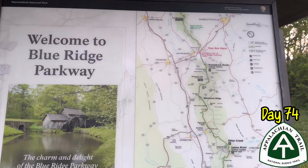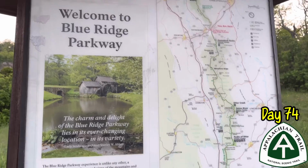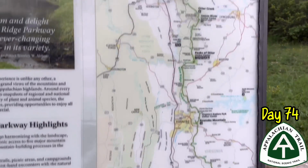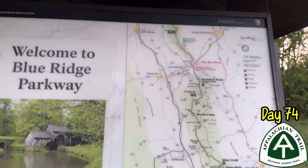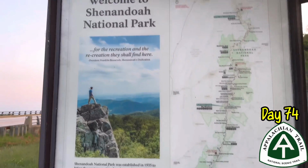So this is where I leave the Blue Ridge Parkway. I've already done all of this. And now I will start the Shenandoah National Park.